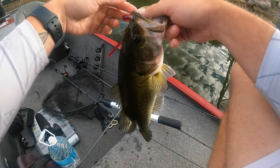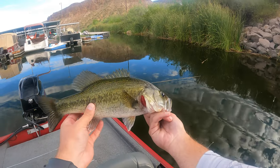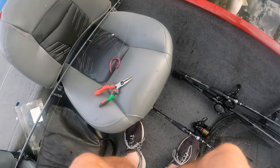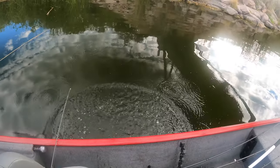This guy's got a leech in his mouth. Too bad right there, y'all. Beautiful, pudgy little bass right there. You know, got him for his life. Man, he scrumped that thing up.